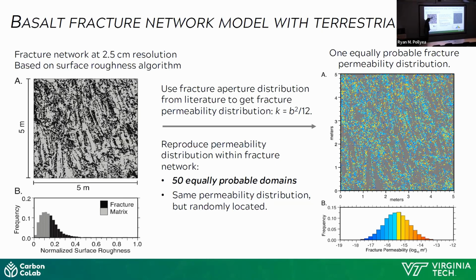And then the question is, what does the permeability distribution look like? We caliper measured fracture apertures from Hanford, something like 600 of these things. We took those measurements with the standard parallel plate correlation to permeability, and we came up with a permeability distribution. Then for the fractured portions, all those black squares, we drew from that distribution to populate that picture. And so this is the permeability at these little 2.5 centimeter pixels. Each gets a permeability from the distribution.